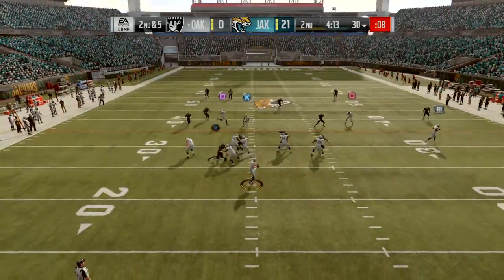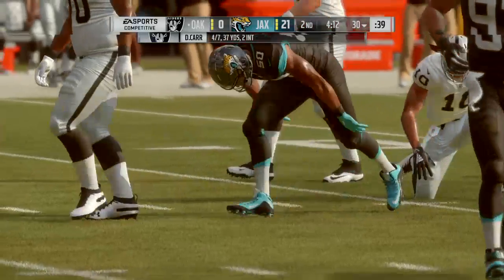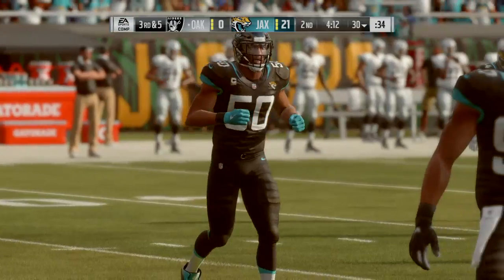Carr to throw on second down. And incomplete there. A nice hit jars the ball free and brings up third down.